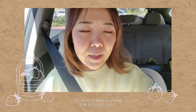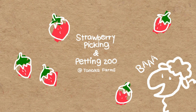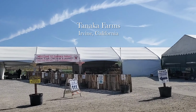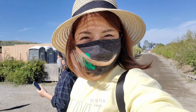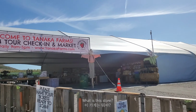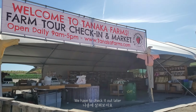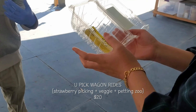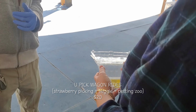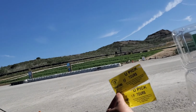Join me in strawberry. Tanaka fans! Yay! What is this door? Oh no! Danger, danger! Yay! Go ahead and line up on the tent. This is line one, okay? Alright, thank you!